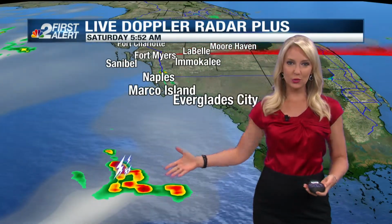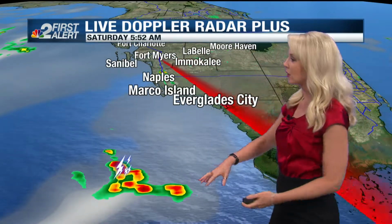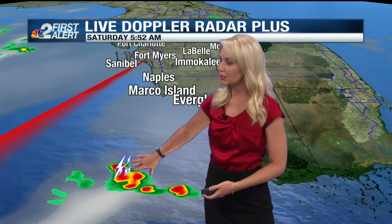I got a question on Twitter this morning about heat lightning. Well, there is no such thing as heat lightning, but what I want to show you is way down here farther to our south this morning, where we do have some showers and some thunderstorms that over the last hour have been producing some lightning. Kristen Kirchhaine is still looking at some of that high water. Kristen?